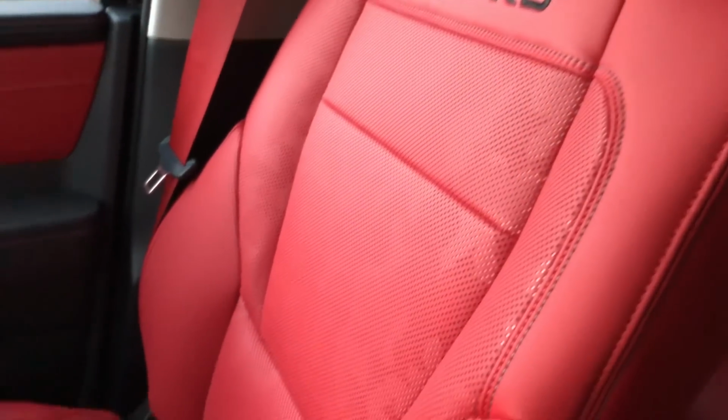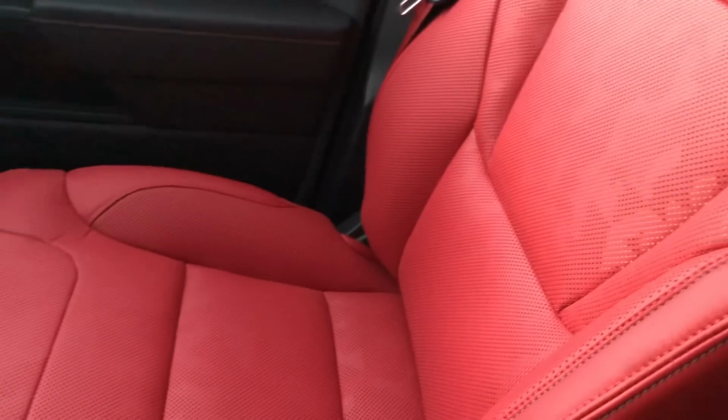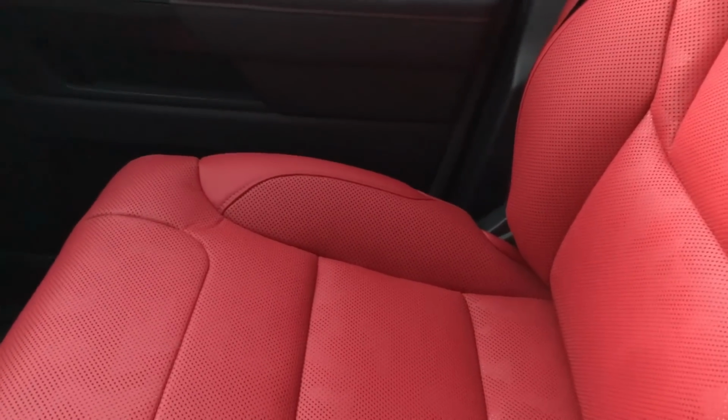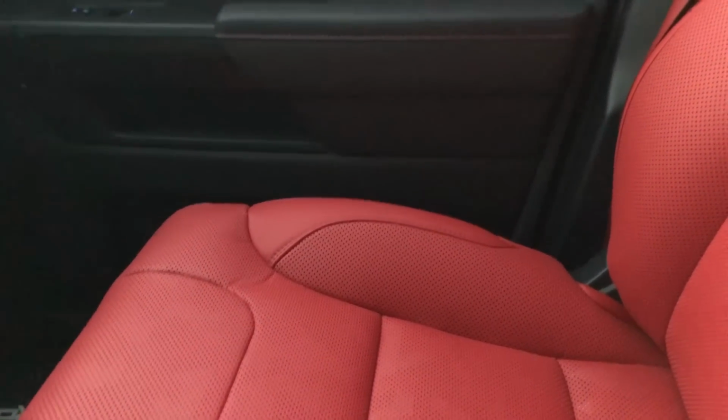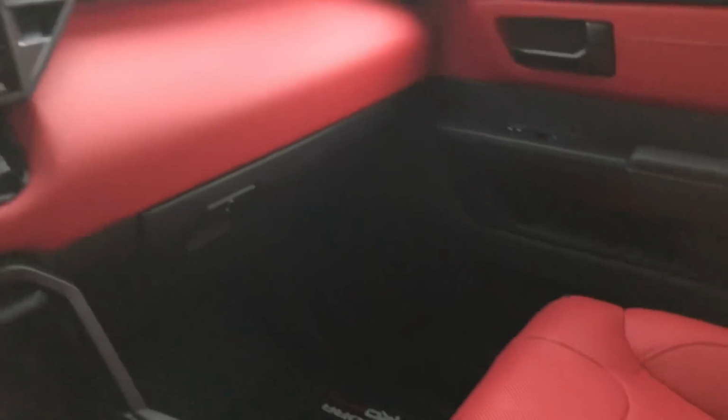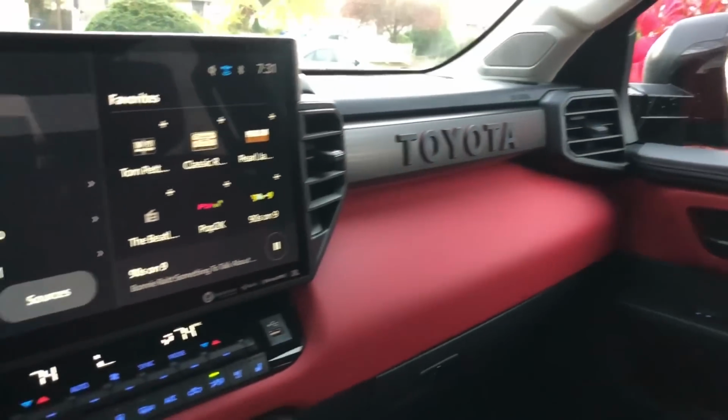They've done a lot more bolstering. I've said this a few times. In the old generation seat, it kind of felt like you were sitting on top of the seat instead of down into the seat. This takes care of that right there. See the big side bolstering down there for your thighs? But just a really, really nicely laid out interior.